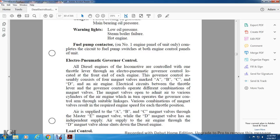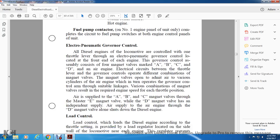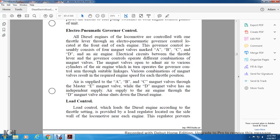The magnet valves open to admit air to the various cylinders of the air engine, which turns the governor control arm through suitable linkage. The various combinations of the magnet valves result in the required engine speed for each throttle position. The air supply is supplied to the A, B, and C magnet valves through the master E magnet valve, while the D magnet valve has an independent air supply to the air engine. The D magnet valve alone shuts down the diesel engine.